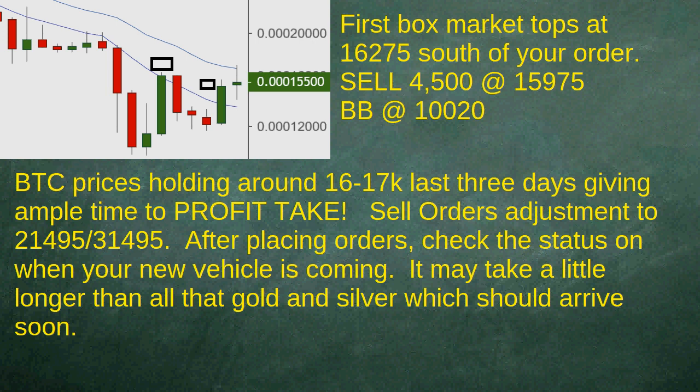So that's where I would have put the order. I can't remember what the exact high was. I think because of where I put the box, it actually hit exactly 16,000 on this day, which means you would have hit it like here. Either way, your sell order hits. Now the BTC prices are holding around 16, 17,000 the last 3 days, giving ample time to profit take if you haven't done so before. I mean, you got 60, 70, 80 hours.